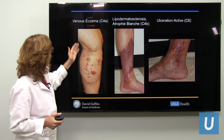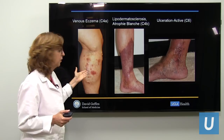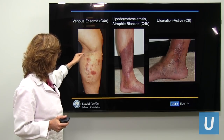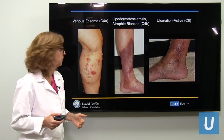So here are some examples. Venous eczema. Remember I talked about the itching and rash. This poor patient had spent lots of time trying to figure out what to do about this rash, and it ended up there were varicose veins under here. Remember, small saphenous vein reflux and lots of varicose veins. And once we treated all that, this rash got dramatically better.